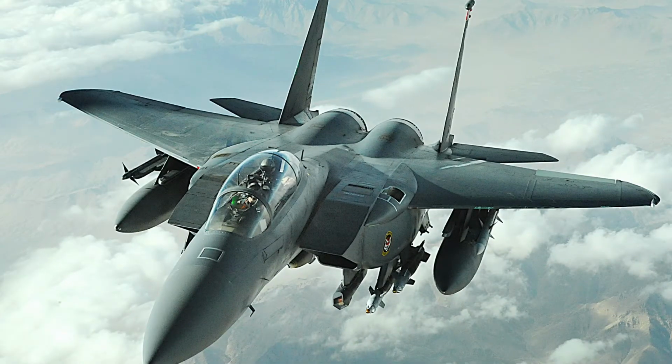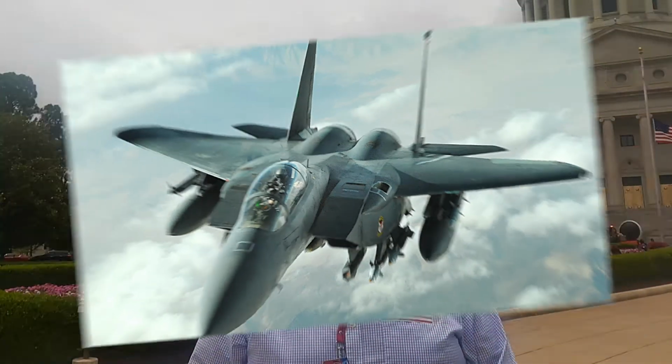Do you know what this is? That is a U.S. Air Force fighter jet. More specifically, it's an American F-15. Now, while it has a pilot in the cockpit while it's flying, it still uses a whole lot of computers. This is what it looks like from the pilot's point of view.